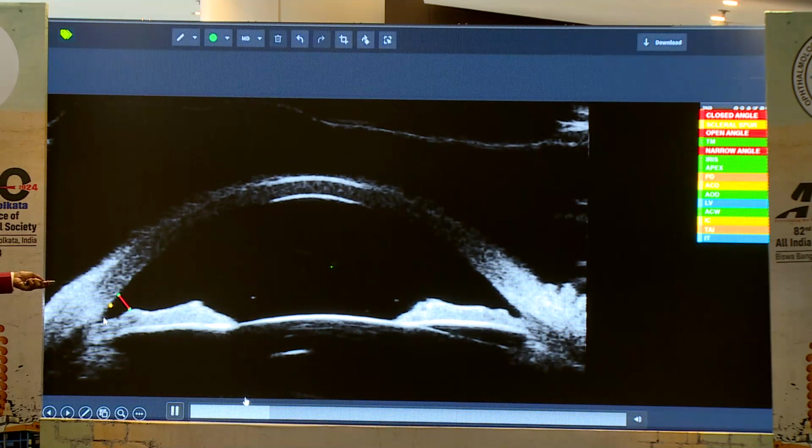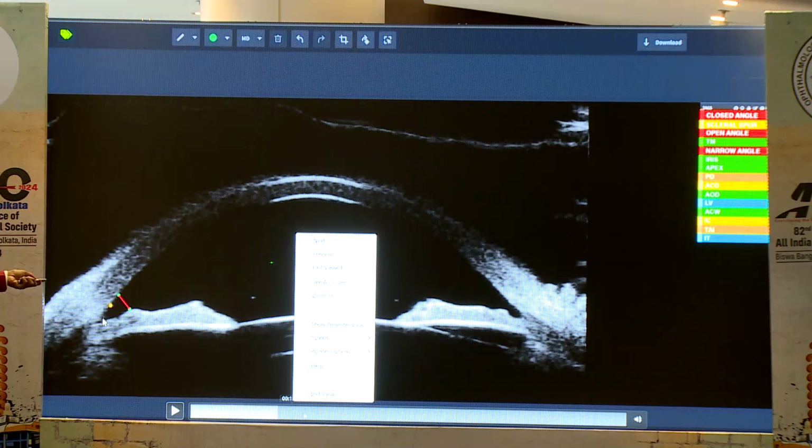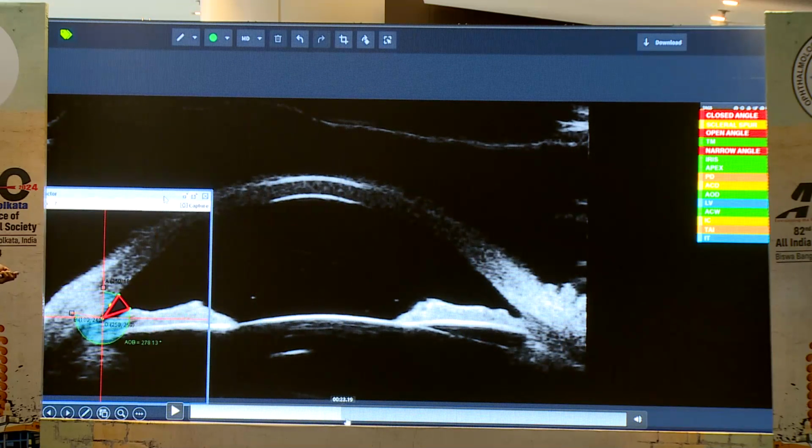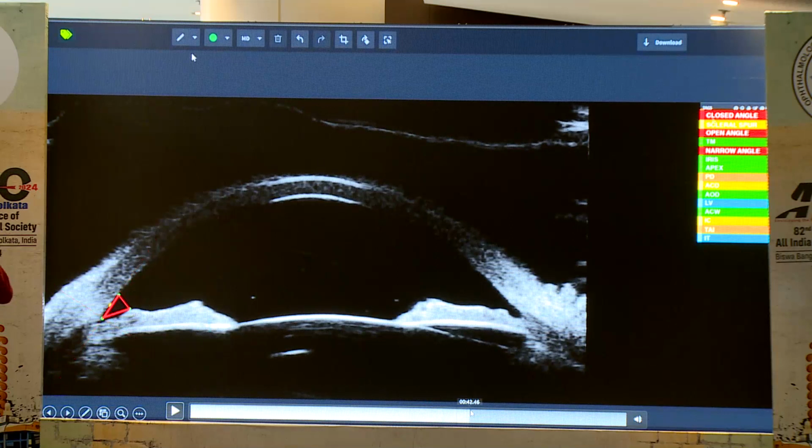Then we innovated a protractor here, as you can see. This is a novel protractor that we made where the image can automatically detect whether it's open angle or not, along with the angle. You can see this is an AI protractor that we are trying to make. With UBM is what we started.